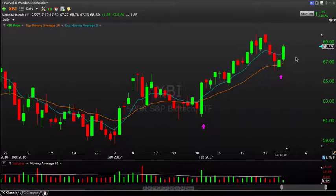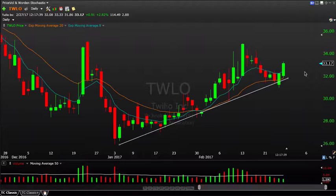Not saying you should run out here and buy it now, but I think this again is an attractive area to pay attention to, and perhaps look for an entry here if this trend is going to continue to the upside. Next is TWLO. This is Twilio.